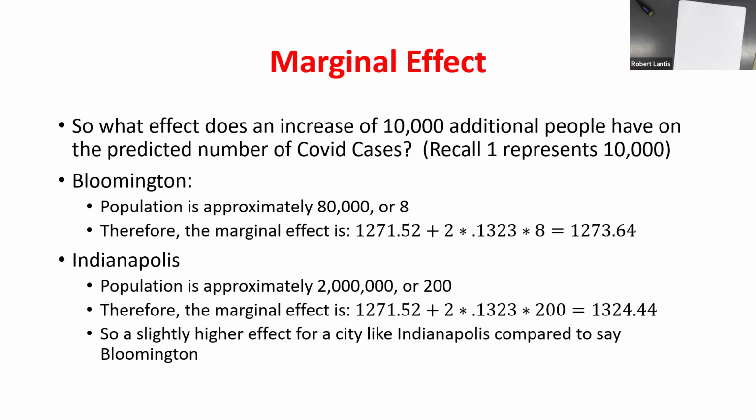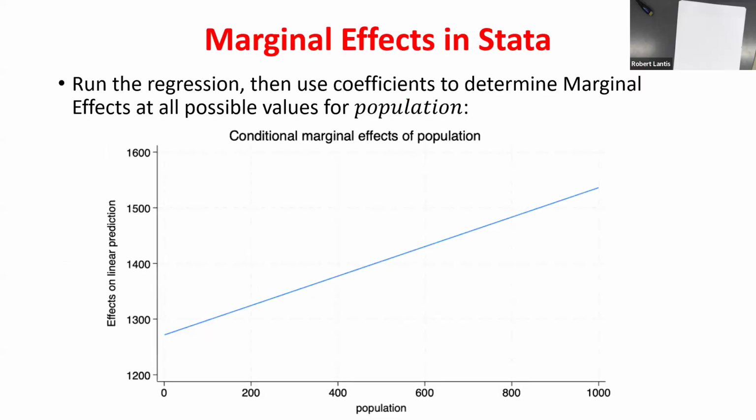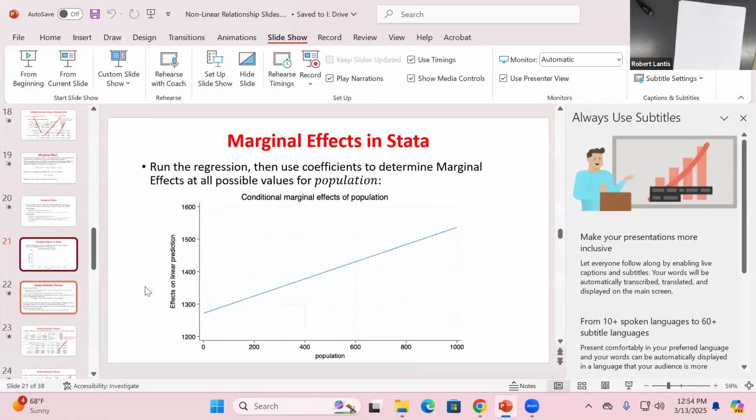So what I could think about doing is then graphing this out, and I'll show you how you do this in Stata fairly quickly. Here was population. Here I'm just graphing out what the marginal effect of an additional 10,000 people, or a 1 unit change, was. That marginal effect is getting larger and larger. For New York City, we'd be somewhere over here, right? That marginal effect is going to be even larger. Are there any questions on that before we keep moving?